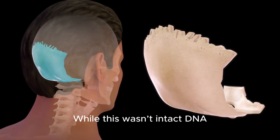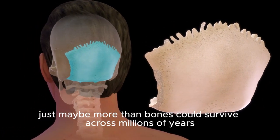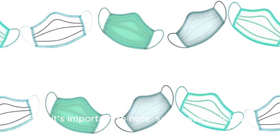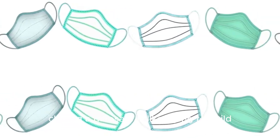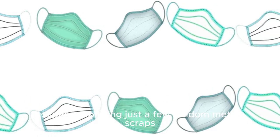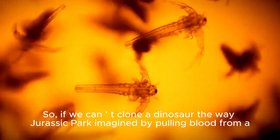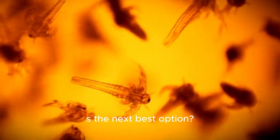While this wasn't intact DNA, it gave the scientific community hope that maybe more than bones could survive across millions of years. Still, it's important to note, soft tissue isn't DNA, and without a full DNA blueprint, cloning a dinosaur is like trying to build a spaceship using just a few random metal scraps. So, if we can't clone a dinosaur the way Jurassic Park imagined, by pulling blood from a mosquito trapped in amber, what's the next best option?